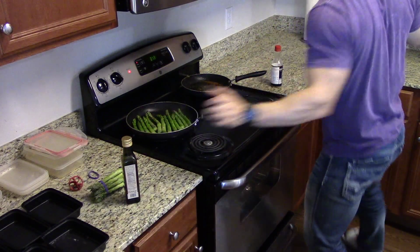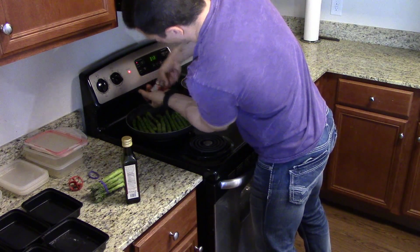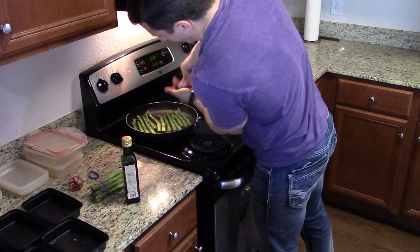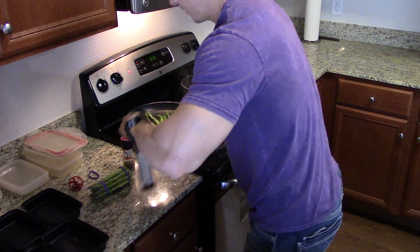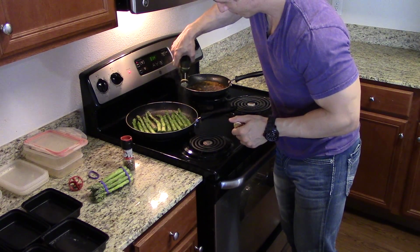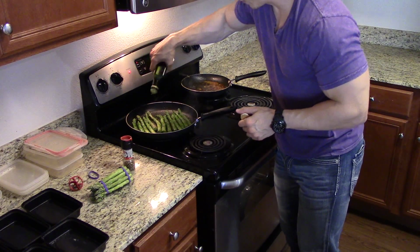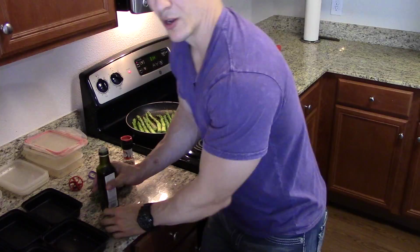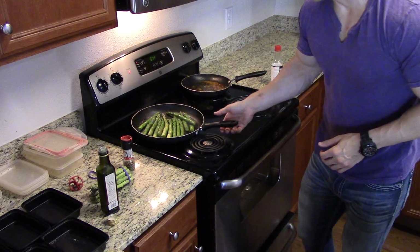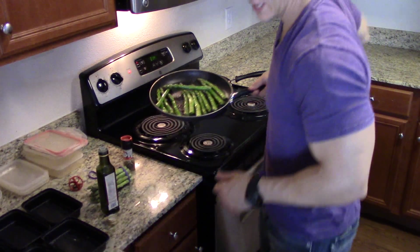So I'm going to hit it with some cracked pepper, because I like that pepper flavor, and a little bit of olive oil, guys. Not a ton. This stuff has some kick to it, so I think I just added maybe a quarter tablespoon. It wasn't much. You can hear it start to pop, start to sizzle a little. Boom, and I'm taking it right off.